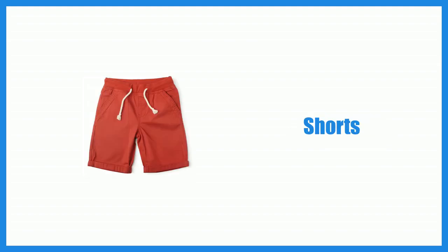Skirt. A denim skirt is a versatile piece for any season. Shorts. I packed a pair of shorts for my beach vacation. Pants. He prefers wearing comfortable pants while traveling.